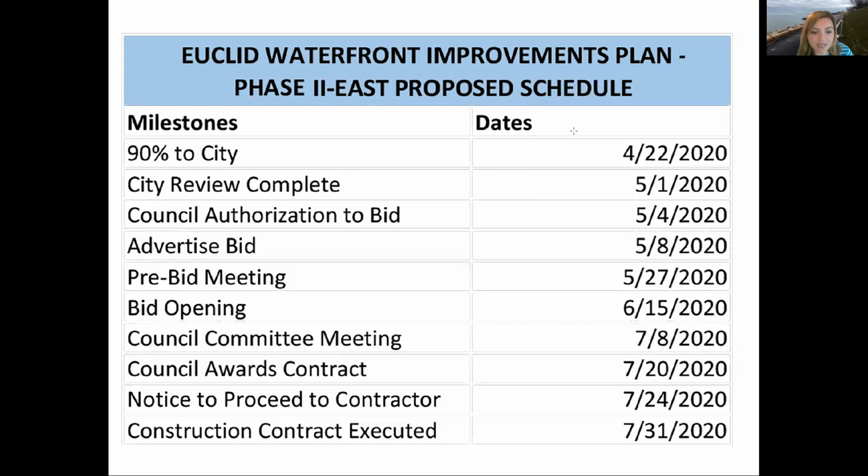So in terms of schedule, at the May 4th, 2020 council meeting, we anticipate seeking council's approval to advertise for competitive bids. There is no monetary request associated with the advertising for bids, and bids will be due back to City Hall by Monday, June 15th, when they are opened at Board of Control.